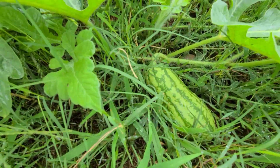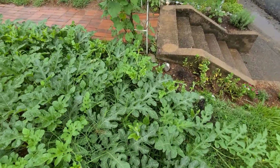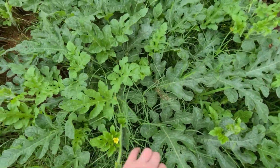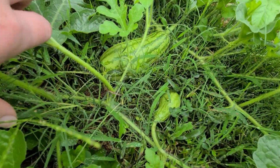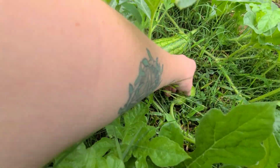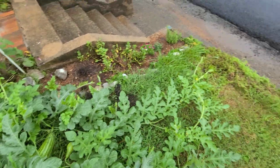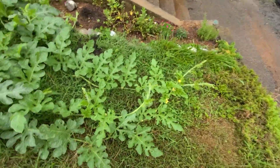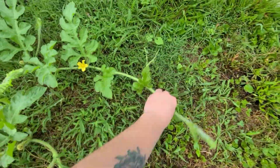We've got one watermelon. And then we've got, where you at? Where you at, Mr. Melon? I know you're down here. We've got two here. So this big guy, look how big he is. He's so pretty. And then this little baby. Look at him reaching all the way down here. So I've got to kind of guide them so they don't go out into the street.